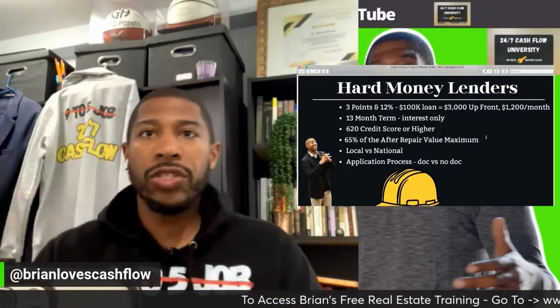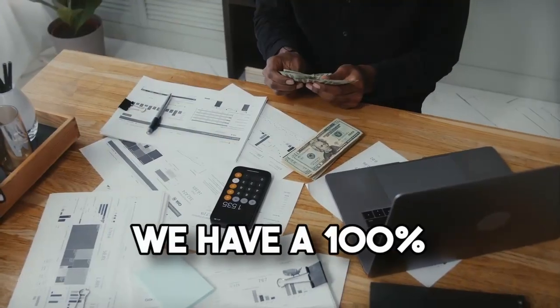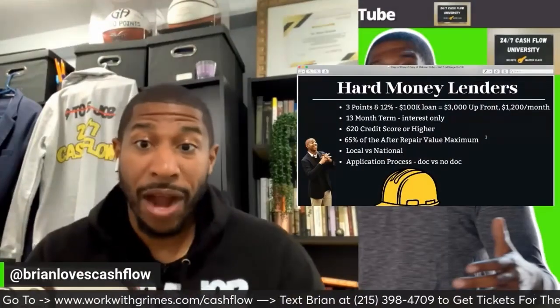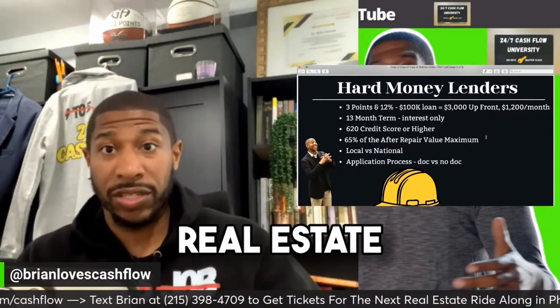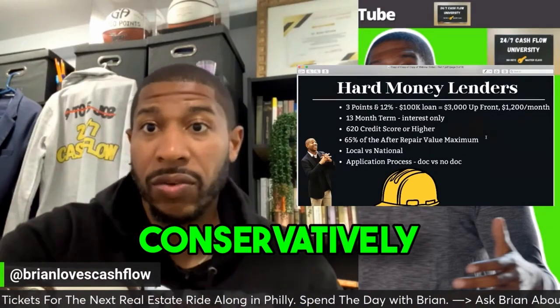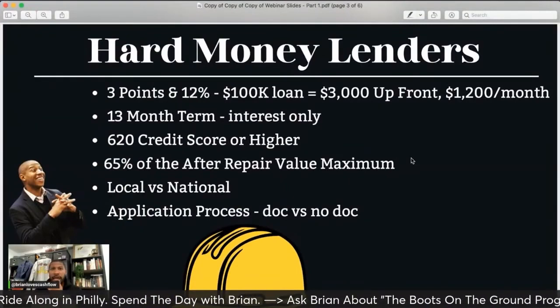But once you take hard money using other people's money at its maximum, like we have 100% hard money lenders. They'll give you 100% of the capital to purchase and renovate properties for a living. So this is 100% leverage to go out and buy real estate. You can get that through a hard money lender. But you need to understand how it works so that you can do this conservatively. So we're going to talk about how these lenders work and how you can tap into these guys.